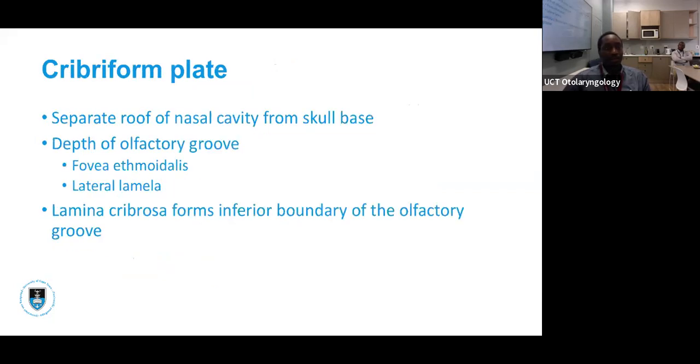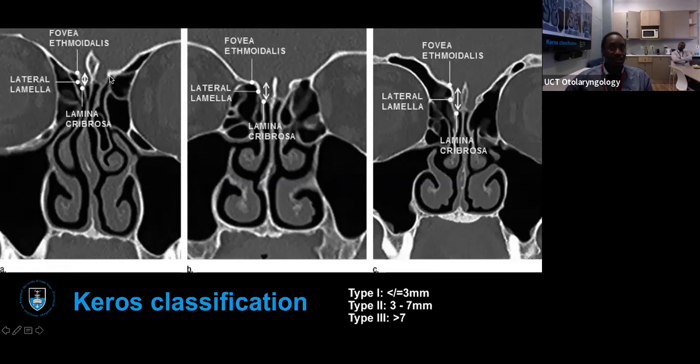So, starting from the cribriform plate, this can be well visualized in the coronal plane of the CT scan, and it is the separation of the nasal cavity from the skull base, at the vertical distance from the fovea ethmoidalis to the nasal cavity, in continuity with the lamina fibrosa, which forms the olfactory cleft. This is commonly injured during endoscopic sinus surgery. It can be confused with the superior attachment of the middle turbinate in case it is lower.